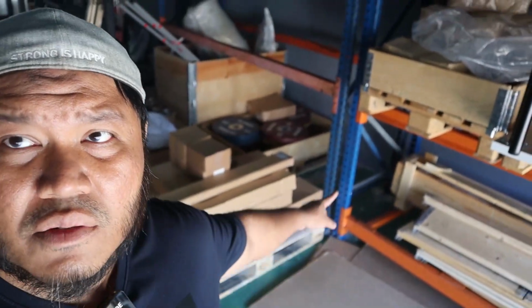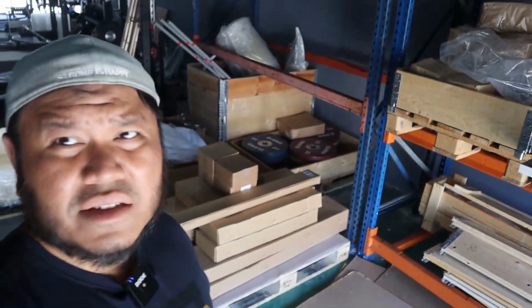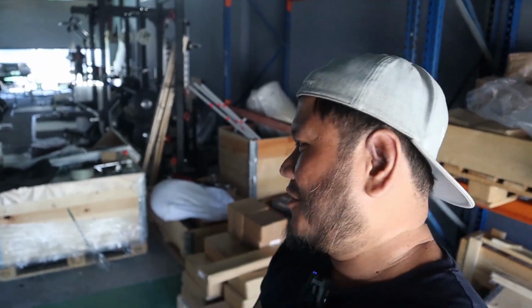So for example, what you see behind me here, that is the white power rack. So I'm still trying to hawk it off, but it's very difficult to sell a power rack in Malaysia. And this particular one is white in color, so I'm still trying to sell that.